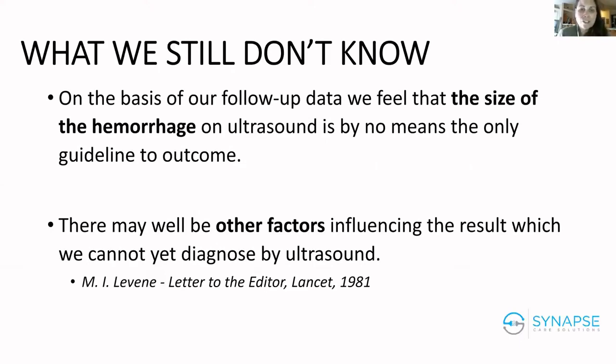So I love this letter that Dr. Levine wrote back in 1981 to the editor. She wrote, "On the basis of our follow-up data, we feel that the size of the hemorrhage on ultrasound is by no means the only guideline to outcome." So what is she saying when she says this? This was 1981, so you can imagine how high resolution ultrasound was. But even at this time, we really already had the Papile grading system for IVH.